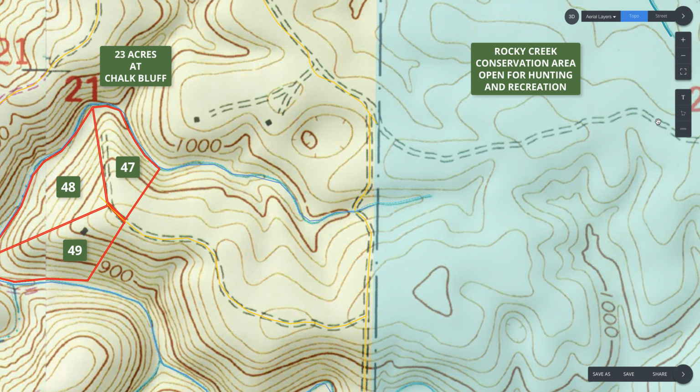To get to the property, you'll take this road through the Rocky Creek Conservation Area, the forest road. You'll cross over into the Chalk Bluff little development here, and then you'll immediately go left on this easement road that goes to the south.